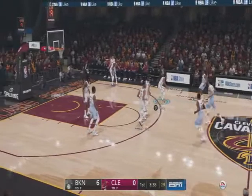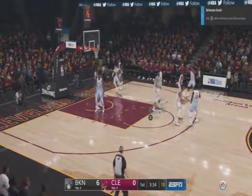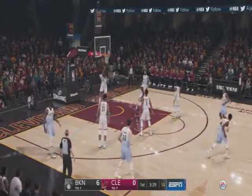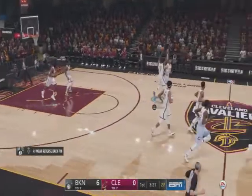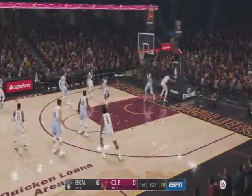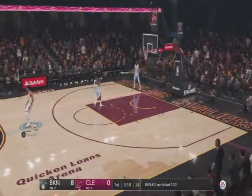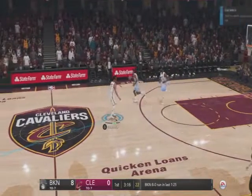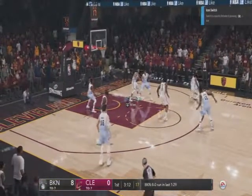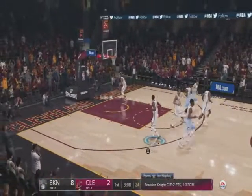Cavs at the controls. To Colin Sexton. And it's Jordan there for the rebound. To Dinwiddie. Give him 2 points. High percentage. Who's controlling the paint? The offense is controlling the paint right now. The defense needs to do a better job of making it more uncomfortable for those easy layups. To Love. Great pass to set it up. Layup goes down. Well done.